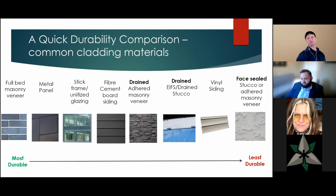Vinyl siding, not as durable. You get a hailstorm and you get a bunch of holes punched in it. And then face sealed stucco might keep out the hail and it doesn't burn, but it does tend to transmit water and cause mold and rot if it doesn't have a drainage mat behind it, if it's face sealed.